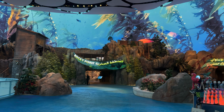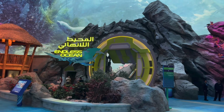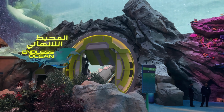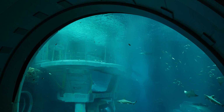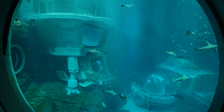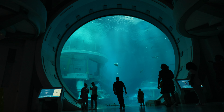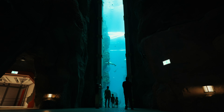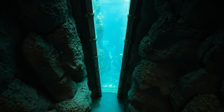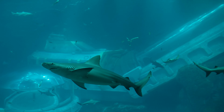After we are done with the Rocky Point and then tropical ocean, now we're gonna go to Endless Ocean. Okay, as we get in the observation deck, look at this giant glass. It's so big. If you curve more deeper from that glass, that's where you end up. Look at this giant mirror. It's way bigger.